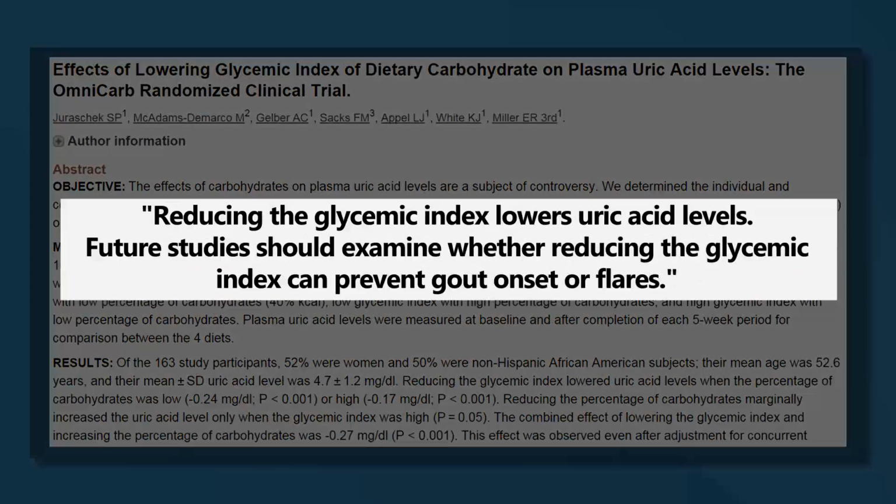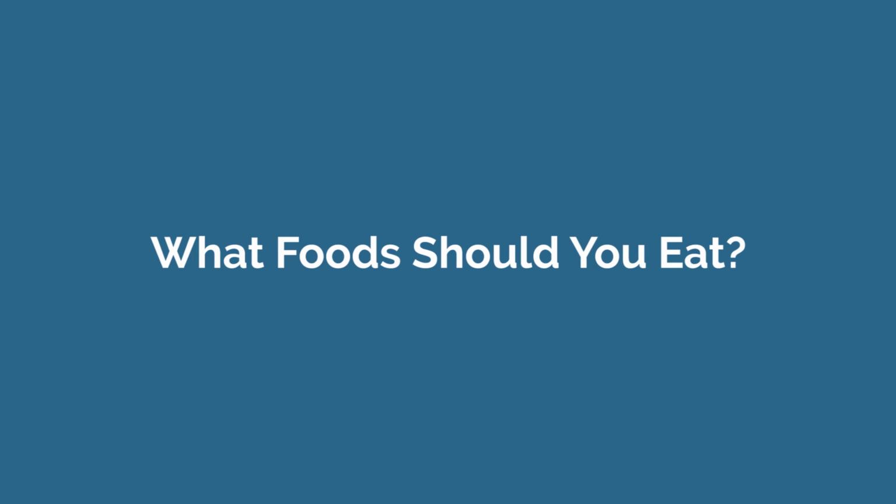Additionally, refined carbs like white bread, cakes, and cookies should also be avoided. Although they are not high in purines or fructose, they are low in nutrients and may raise your uric acid levels. Okay, what foods should you eat then?